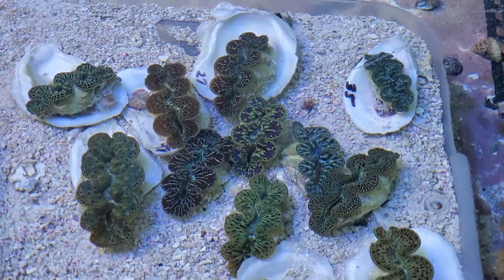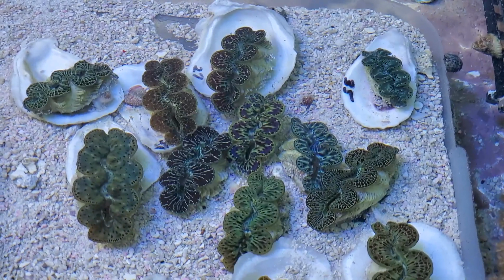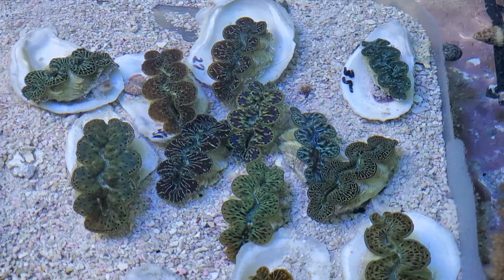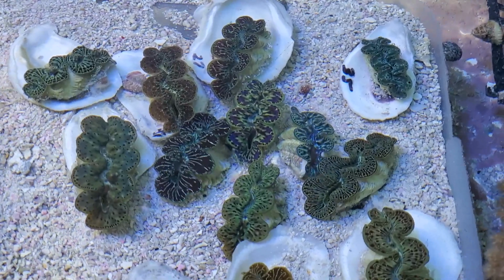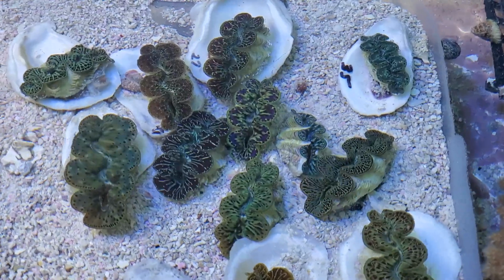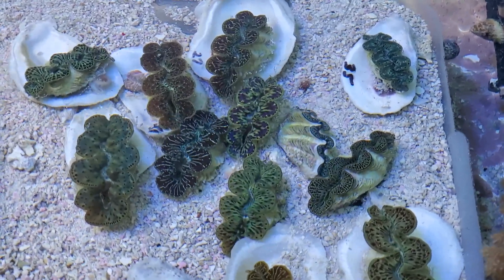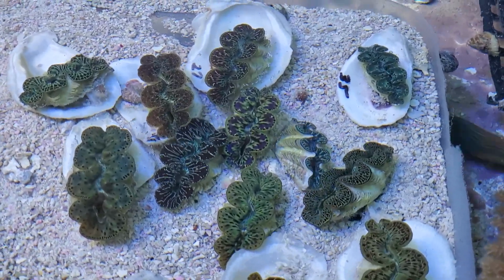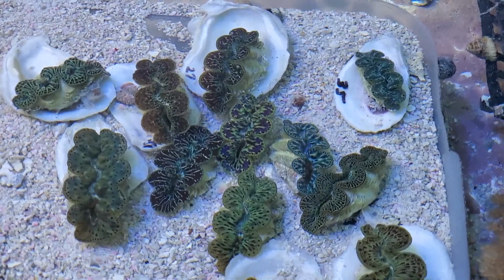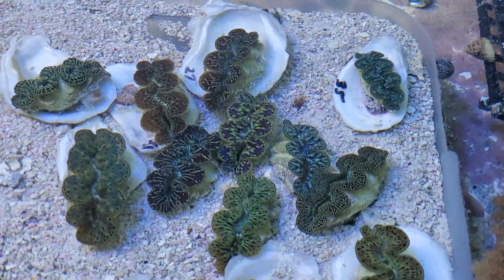I always get a lot of questions from folks about how to take care of clams, and I think there's a lot of misinformation out there, a lot of anecdotal information. Someone may have kept one clam and had a certain experience, and then suddenly that gets passed around as the ultimate experience on clam keeping.